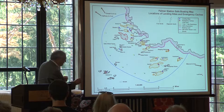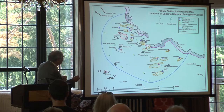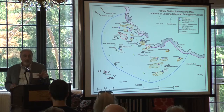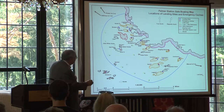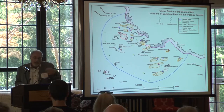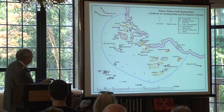And okay, this is a map of the Palmer Station. This is Palmer Station right here. But you'll see there are a whole bunch of islands out here. And in fact, this is where we had to go to find the midges. The midges really were not there at Palmer Station itself. So we needed to go out to these islands to get the midges. And this blue line indicates the boating limit. We had a 5 mile limit that we were restricted to in our visits.